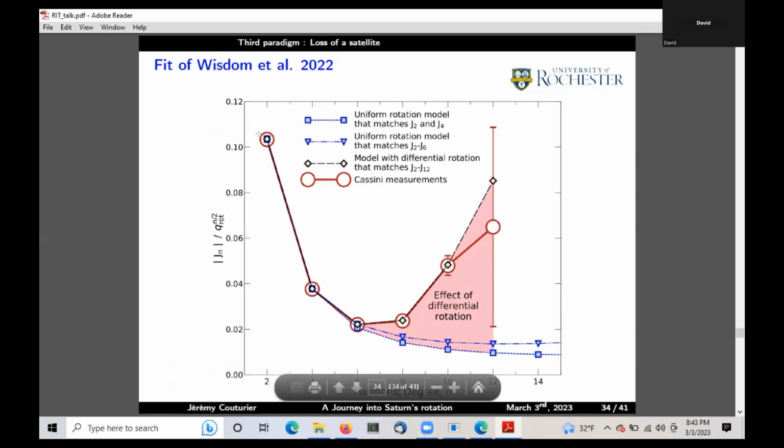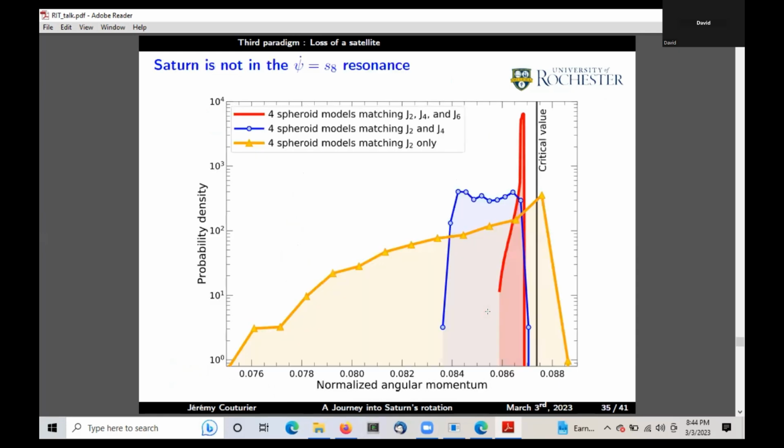So these are coefficients that are related to the gravitational field, and here we see the feat of WISDOM. Here are the figures that show how WISDOM and his team of scientists were able to fit the gravitational field of Saturn. And here, that's what he finds for this C value, for this angular momentum. Before, this angular momentum was very uncertain, but here his best fit is the red curve. And here the critical value, the little black range, is the value that the moment of inertia of Saturn should have for Saturn to be trapped in the resonance. And as you can see, we are here. So we are close to the resonance, but we are outside.